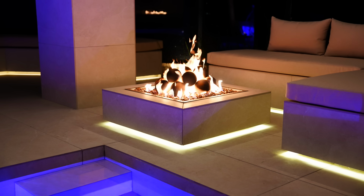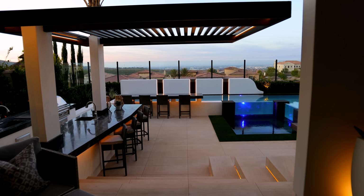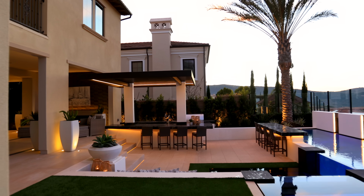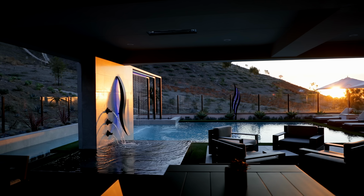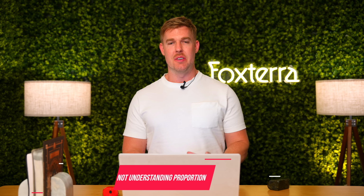So just making sure to understand that maybe you don't need everything on your wish list if you do not have the space for it, and understand that you could actually spend more money and almost ruin the look if you're very convinced that you have to have all these features. So number 2 is not understanding proportion.